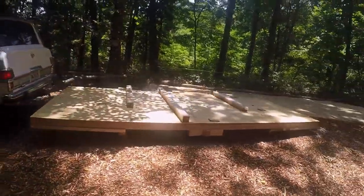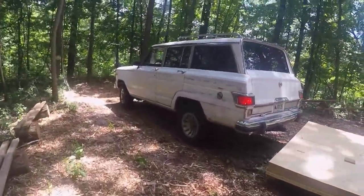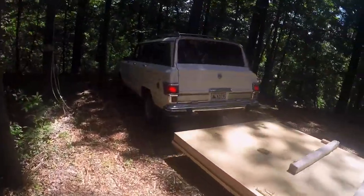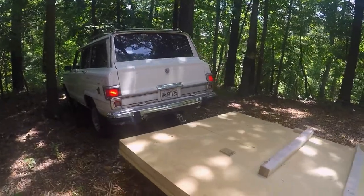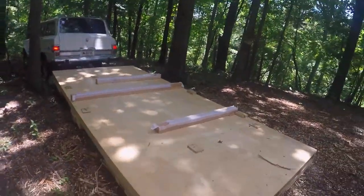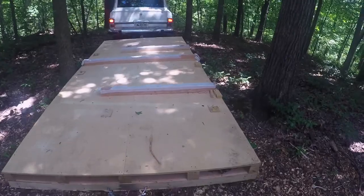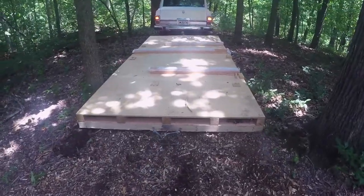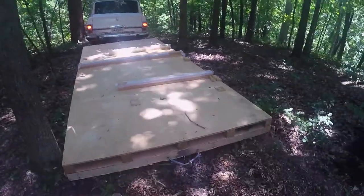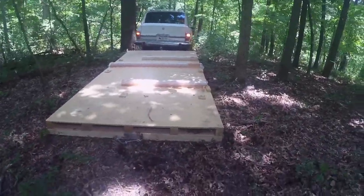Is it? Yes. It's all good, yeah. Yeah, it's good. It's going to scrape along this tree here. Yes. Yes.